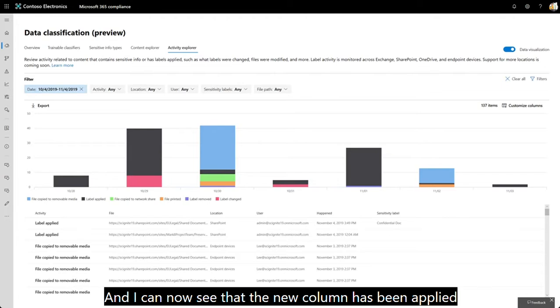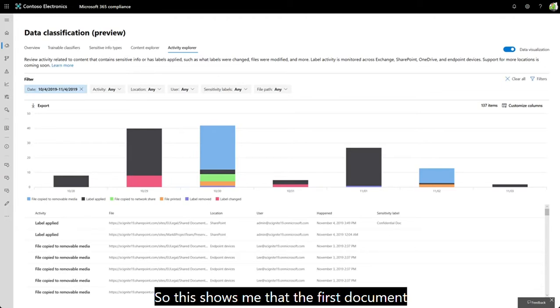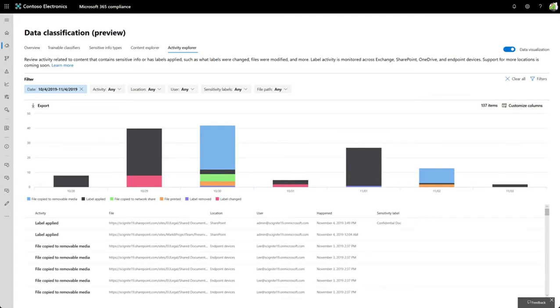And I can now see that the new column has been applied to my view. So this shows me that the first document has a confidential doc label applied to it, and that's good to see. The rest unfortunately don't, and that's a problem.